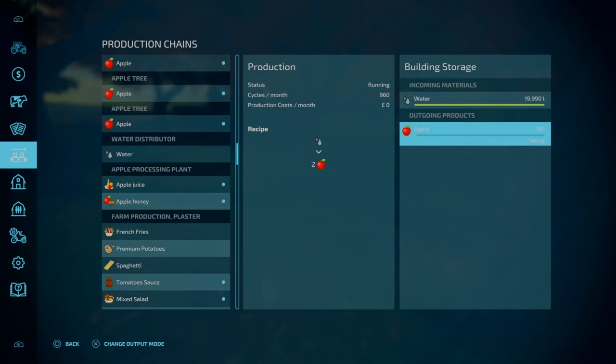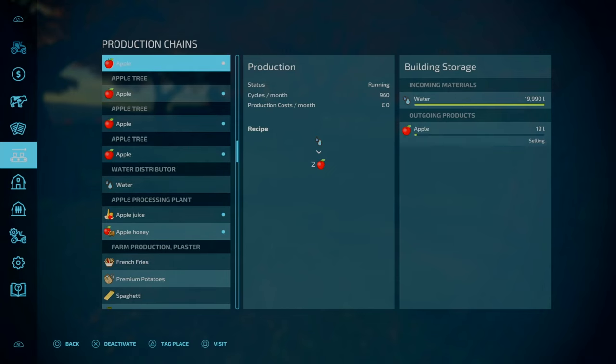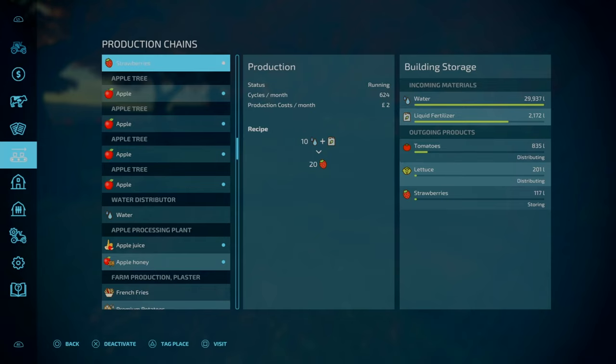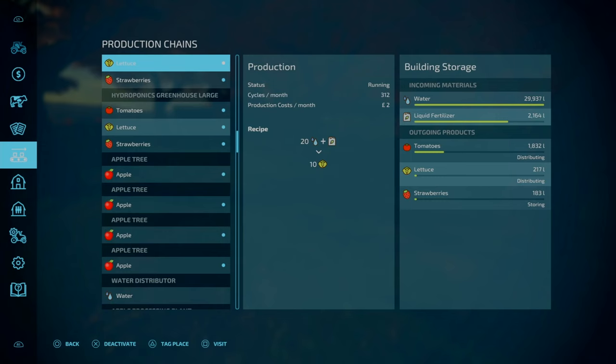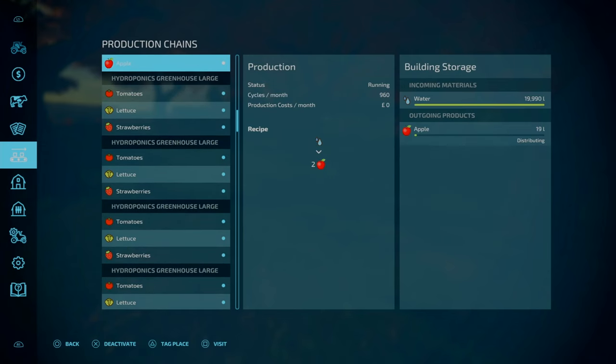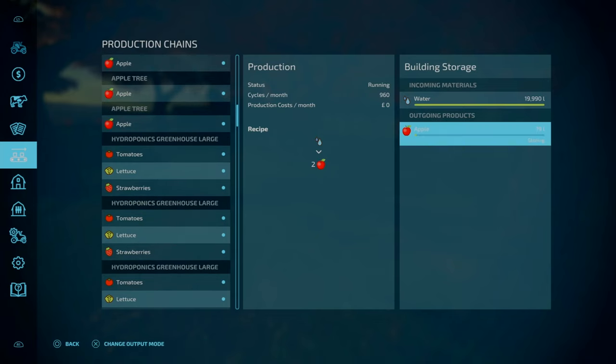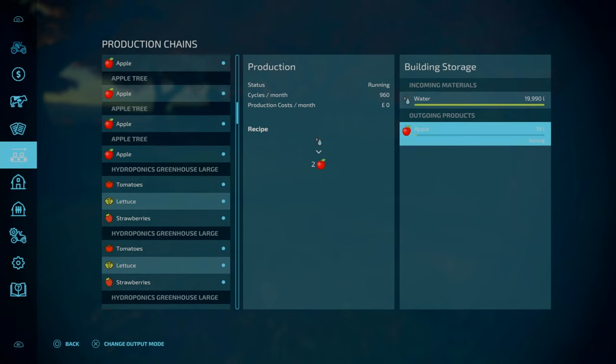So yeah, I think we're just going to set everything to sell. Obviously, they require water, but thankfully we've got a distribution thing. There we go. Just want to keep those. There we go. Because that's going to bring us some huge amount of money in.